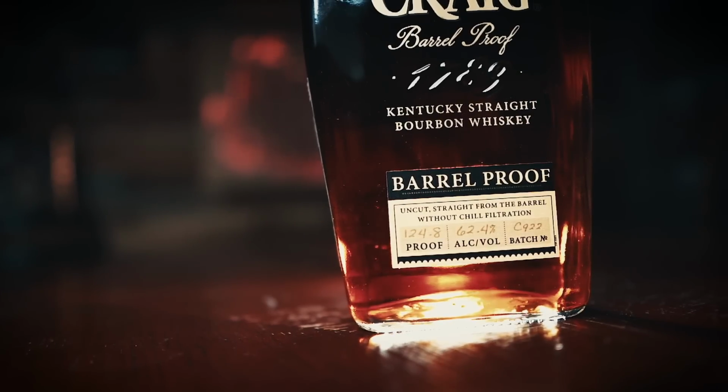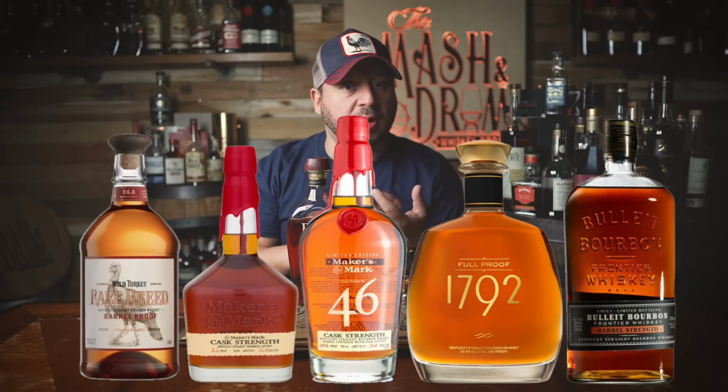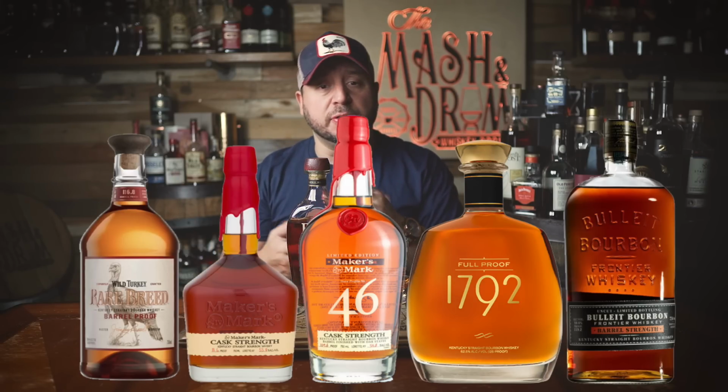behemoth of a bourbon. Now, if you can't find it, other great barrel proof options like Wild Turkey Rare Breed, which I mentioned, Maker's Mark Cask Strength, Maker's 46 Cask Strength, even some Maker's Mark Private Selects, 1792 Full Proof, Bulleit Barrel Strength, and even Cask Strength Private Store Picks if your store does that.